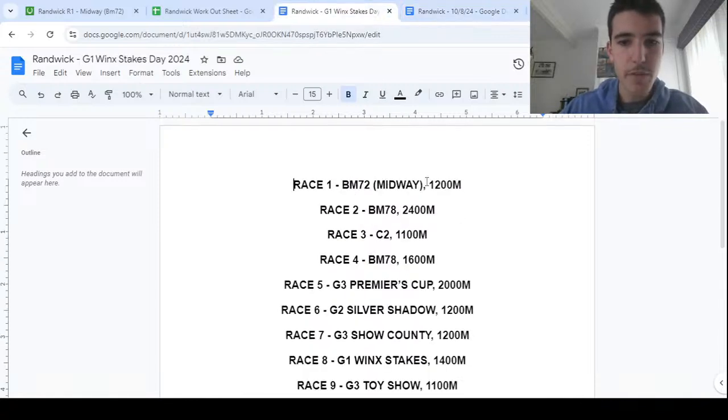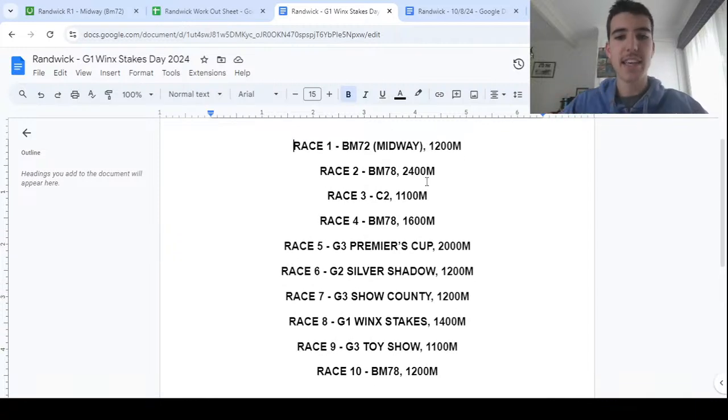These are the races we've got for Group 1 Winx Stakes Day, and it is a packed card. The first 4 races are your normal Saturday winter racing, but then you've got Group 3 Premier's Cup, Group 2 Silver Shadow for the 3-year-old fillies, Group 3 Show County for the sprinters, and the Group 1 Winx Stakes, obviously, with Fangirl and Beasistea and all them, some of the best 1400 metre horses in the land. Then the Group 3 Toy Show, I'm pretty sure it's a mare's race, and then back to a benchmark 78, 1200 metres race for the finish. Without further ado, let's get stuck into it.